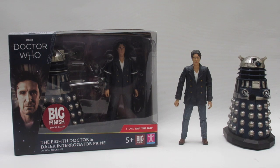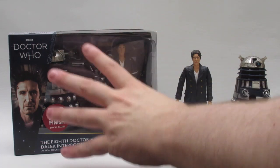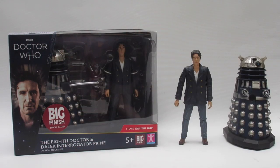I really want to make it absolutely clear here where I'm talking about these sets. The Big Finish sets, these ones, they are absolutely superb as collector's pieces. They're going to be highly sought after. They're probably going to be one of the rarest Doctor Who figures. And I really do think that they are brilliant looking sets. And I am not saying this against Big Finish. I want to make this absolutely clear, because obviously you can't get these now.